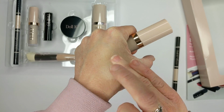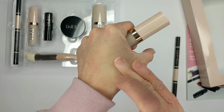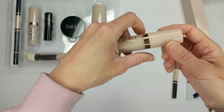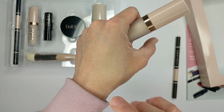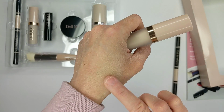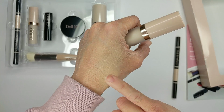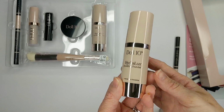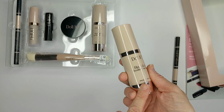It has smoothing peptides, so it's supposed to help make your under eyes actually look smoother. That's one reason why this is my holy grail concealer. I've been using this so much the past couple of months ever since I got it. It just makes my skin look so super smooth wherever I put it. So I am obsessed with this. And then another thing you get in the kit is the Hydrolux Smoothing Foundation.